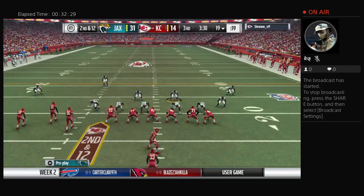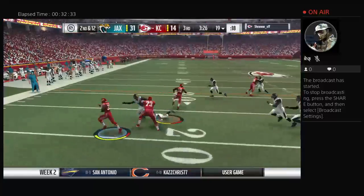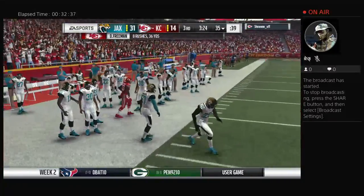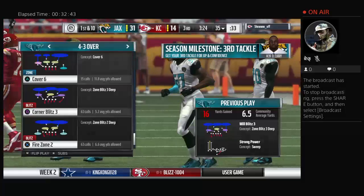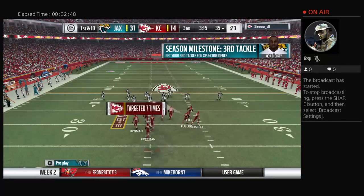Again, we'll see the pistol here. On 2nd down, Freeman. Oh, he's got a little daylight. That one good for 16, and the drive will continue. Sometimes it's hard to believe, but there are times this game is about patience, isn't it? He hasn't had the game he expected, but that run there, that may get him going.